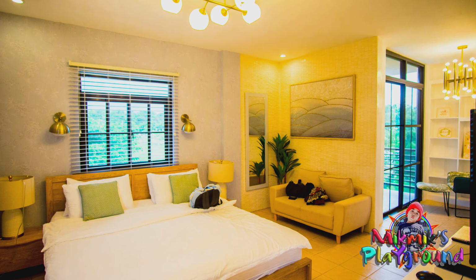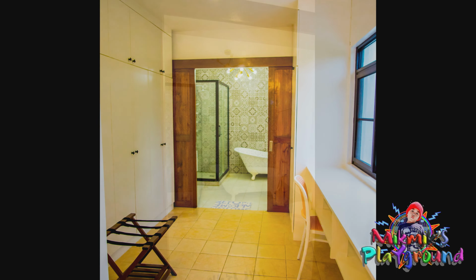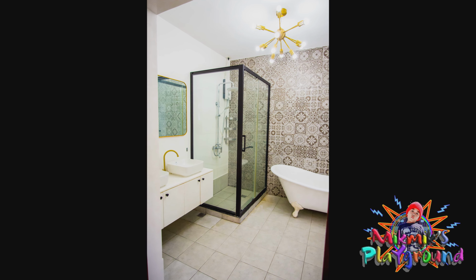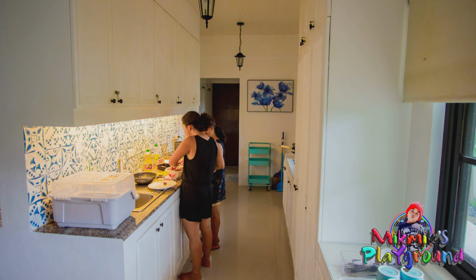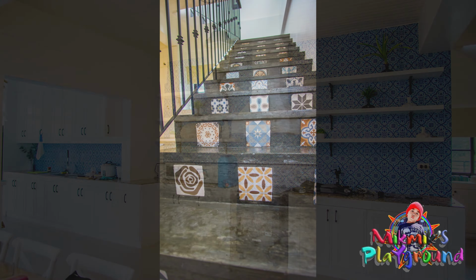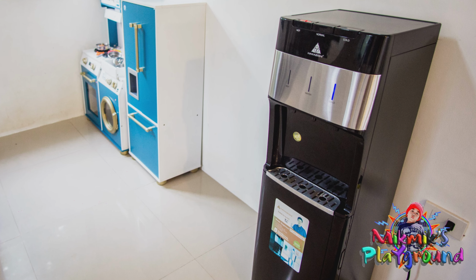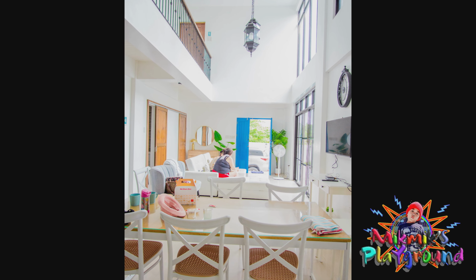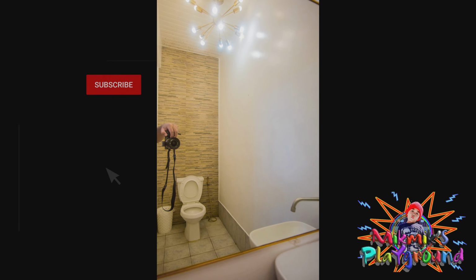This is the gorgeous master's bedroom. Room number 1, with its own balcony, walk-in closet, toilet and bath, and it has its own bathtub. Dirty kitchen with the toilet room at the end. The kitchen is provided with all cooking utensils needed. There's also a water dispenser. Common toilet at the ground floor.